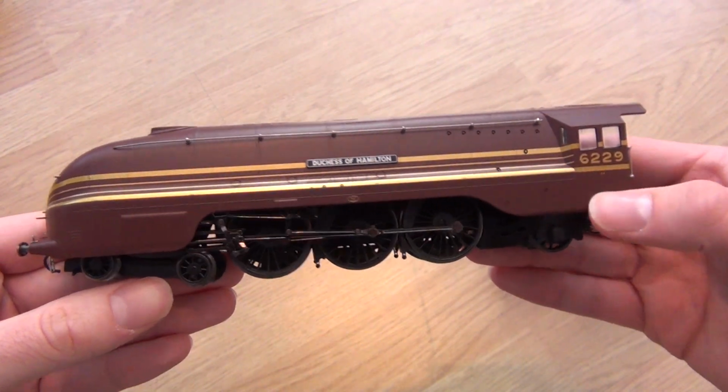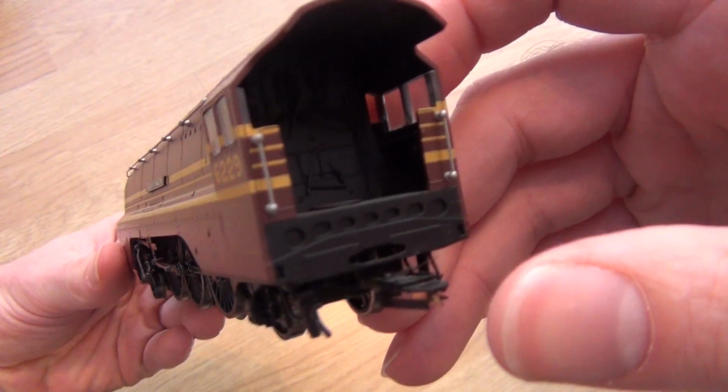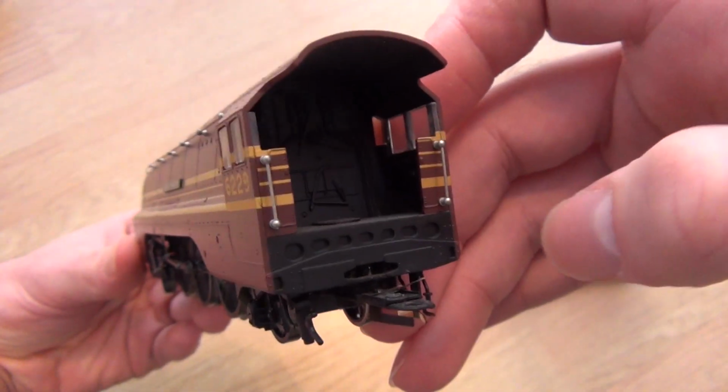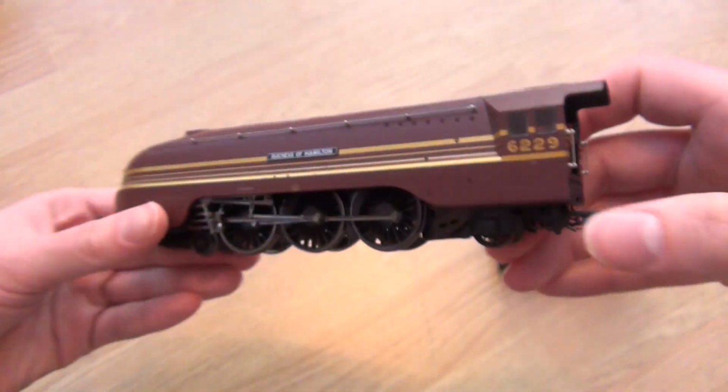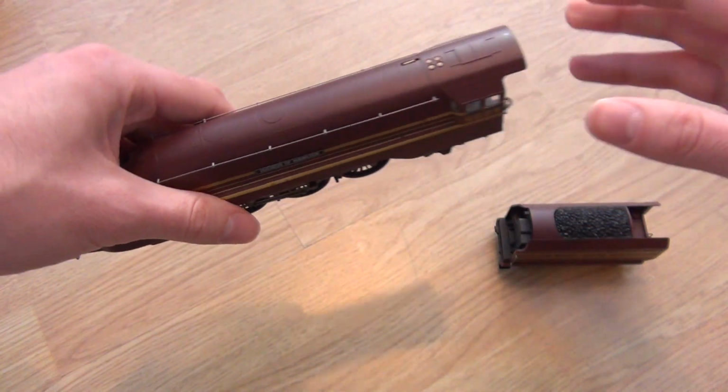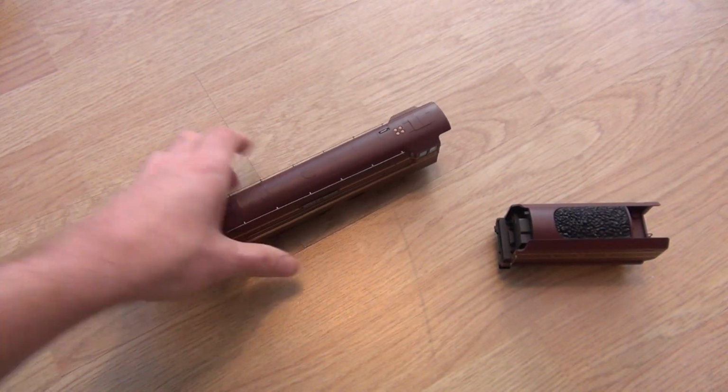Not quite as impressive as it could be. It's not a 10 out of 10. It would have been a 10 out of 10, but the cab lets it down. Oh, so it's a 9 out of 10, I'm afraid. But anyway, enough chit chat. Let's put her on the track and see how she runs.